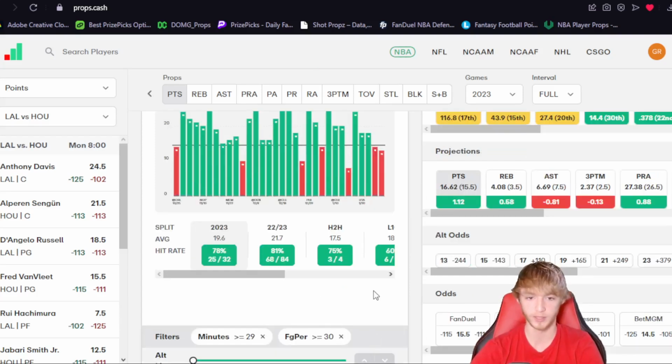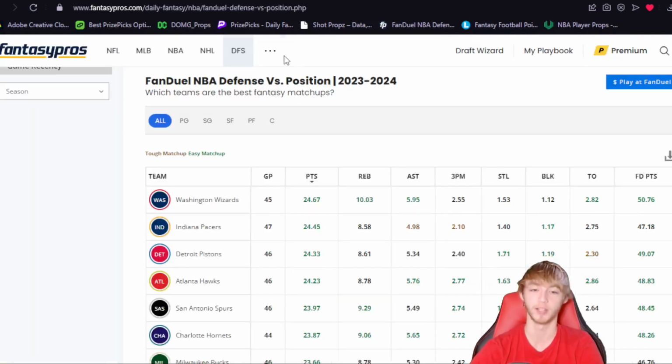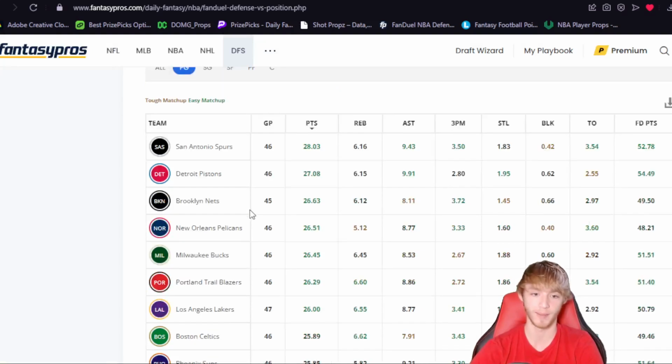But I like him at 14.5. He's over in 78% of games with 29 or more minutes and shooting 30% or more. But that's not the reason why I like this player prop here. You take a look at the matchup today, point guard, and how they match up against the Lakers. They seem to be a very, very nice matchup here against opposing point guards. You take a look here, they allow the 7th most points per game to opposing point guards at 26 points per game right on the dot.